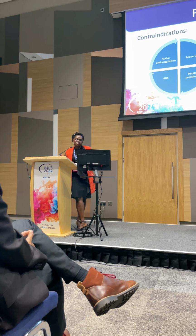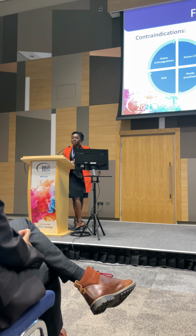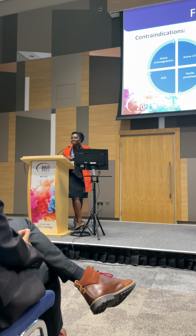There are some contraindications, so patients with an active UTI or patients with penile prosthesis or AUS, and also those actively anticoagulated cannot have it. But essentially, you've got a treatment that can be given to a good range of our patients in an outpatient setting, so I'm sure the GIRFT people will be happy with that. And we know from the data that they have good symptom improvement that is sustained over time.